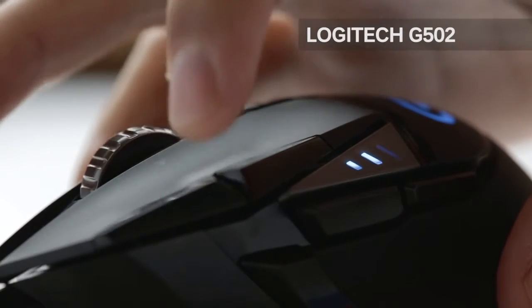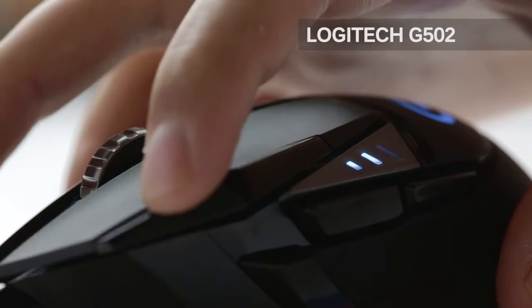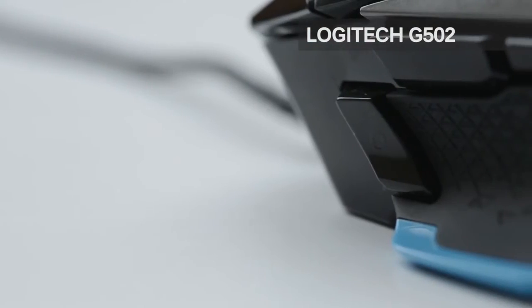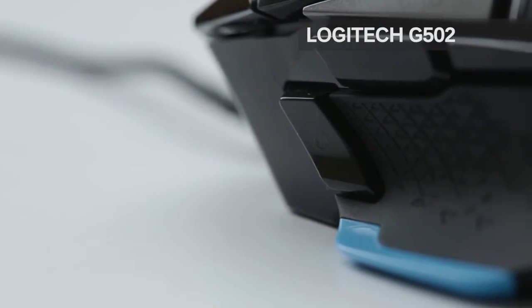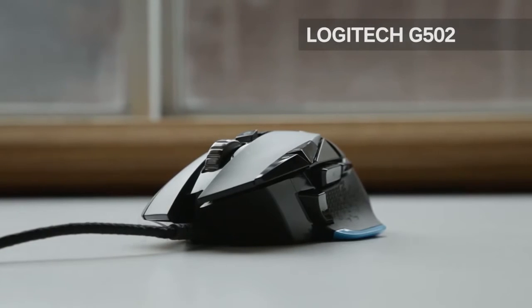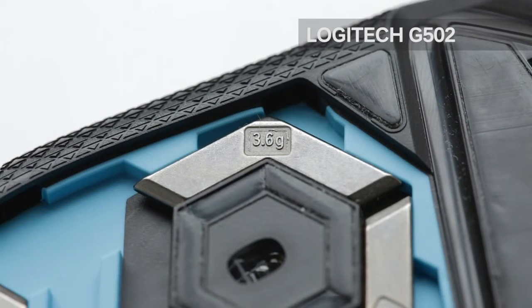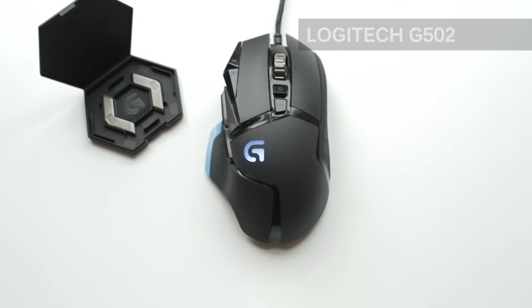All of the switches are outstanding with really fast primary switches for FPS titles, for example, quick DPI levels with LED indicators, and a sniper button to quickly activate your preferred sensitivity when it is pressed. This is also the only mouse in this list with customizable weights that comes with a storage compartment, and that's really appreciated so you don't lose them.